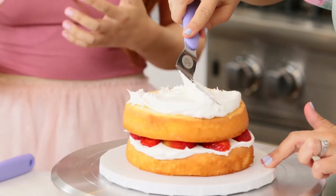I should have got some for Mo because she's like, here, I'll ice it. Somebody is getting help with this. No, the whole cake is moving all around. I'm like, oh my gosh. It looks wonderful, okay?